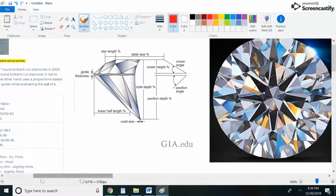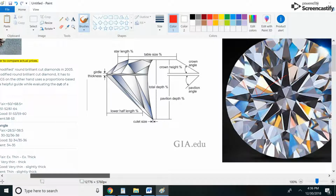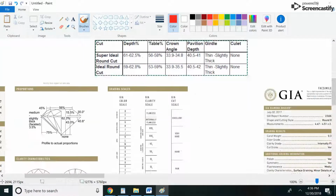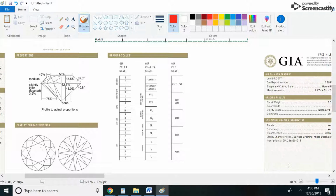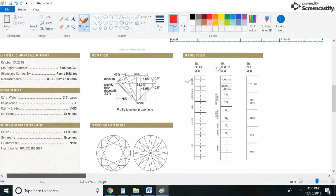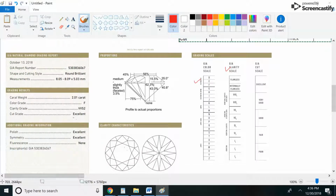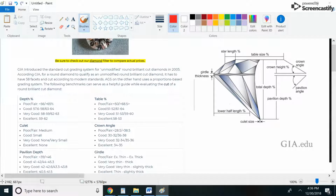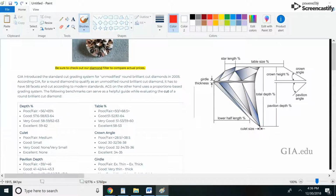So what's important? How do you pick a round brilliant cut diamond? There are obviously the four C's, which I'll come to later and discuss, like how do you pick the color, how do you discuss the clarity, and then also carat weight. That depends on your budget, really, and then the cut. But I will spend more time on the cut, because I think that's the hardest to understand. The rest is more or less easier, and it really depends on your budget.